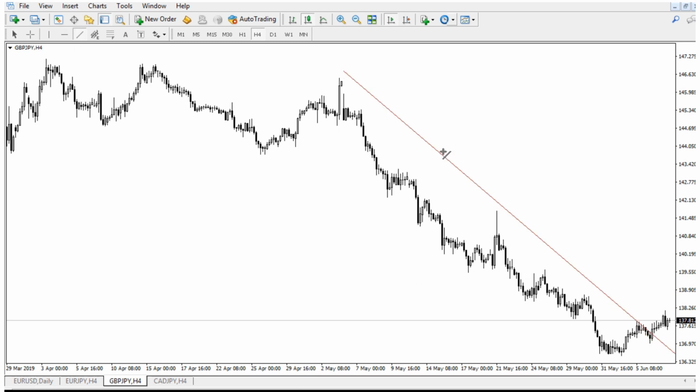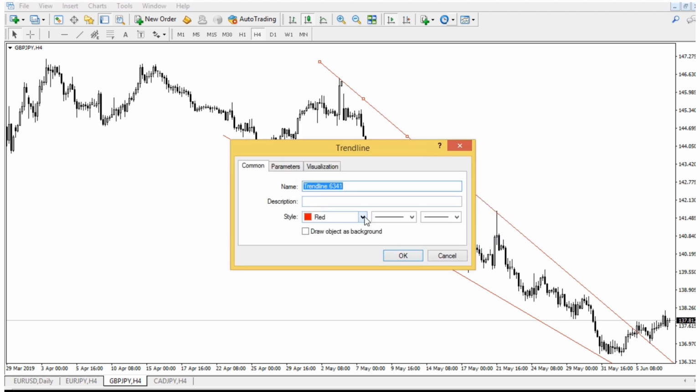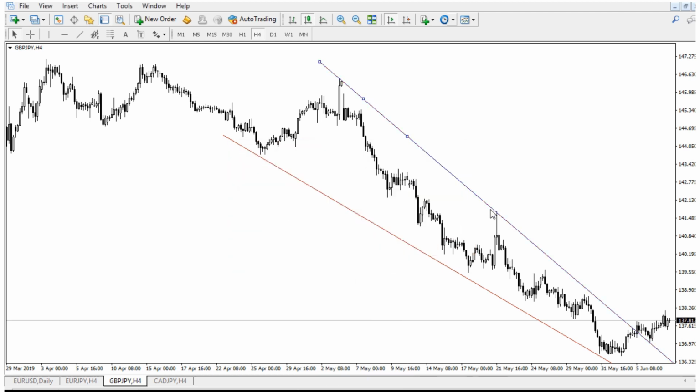So for the GBPJPY, the downtrend has presented us with a market structure, which is a falling wedge. This is the support for the falling wedge, and here comes the resistance for the falling wedge. One interesting thing to note is that the pair managed to break the resistance of the wedge, retested the resistance as new support and moved up, although it wasn't a great bullish move. But as long as the price of the GBPJPY remains above this level, the bulls have the momentum.